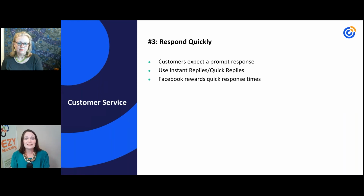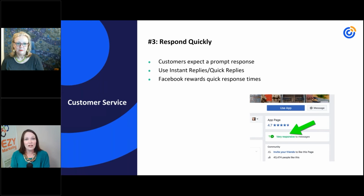On Facebook in particular, users are going to see right off the bat whether you are a responsive organization, because businesses who are get a special badge that says very responsive to messages. The way to qualify for this badge is if you respond to 90% of messages within 15 minutes. So 90% in 15 minutes. This is the Facebook gold star of customer service and something that signals to prospective customers these people care about my business.